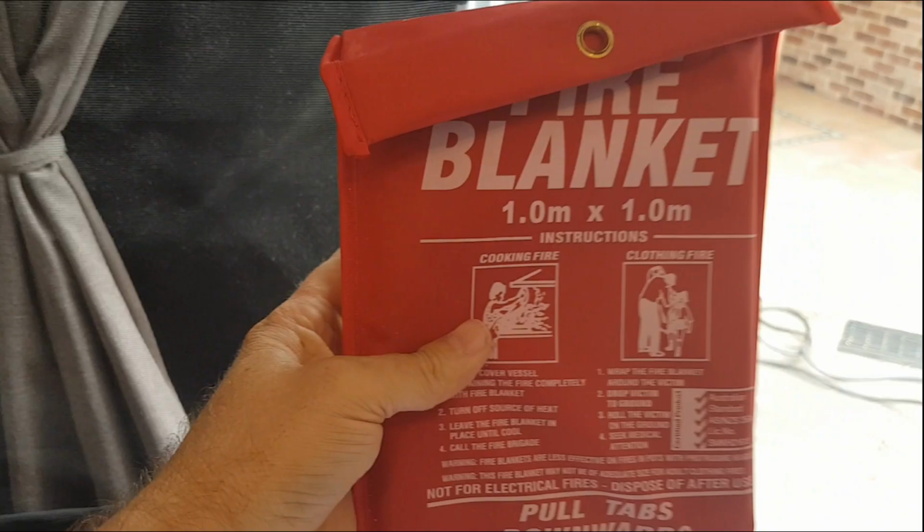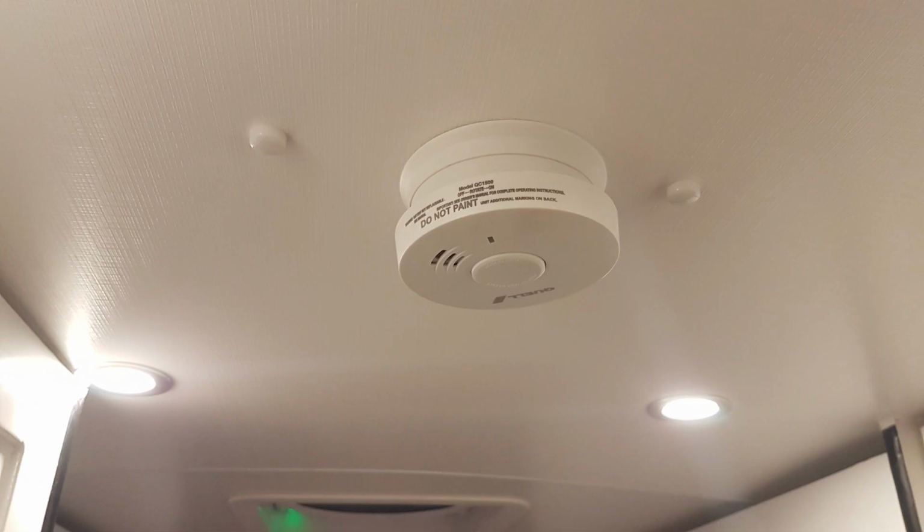That's why you should also carry a fire blanket. One of these will effectively put out a small fire by smothering it. You can also use it to drape over yourself if trying to escape a raging fire. Now, the best thing is to avoid a fire in the first place. Install a smoke alarm. They are a must in a van.